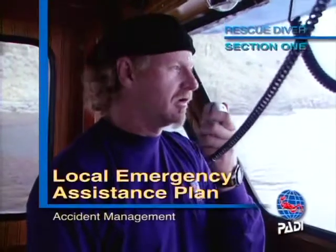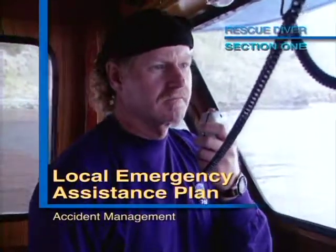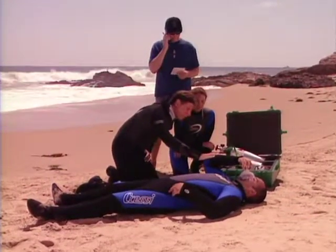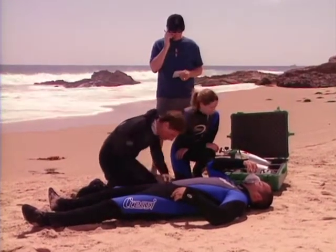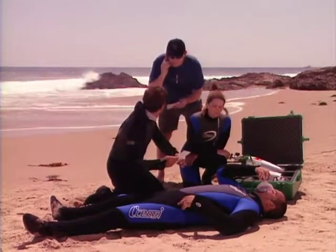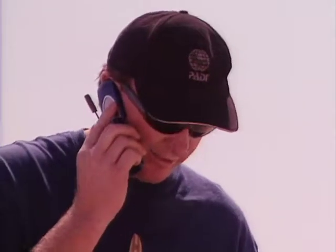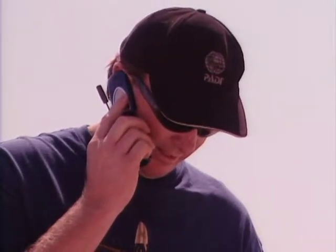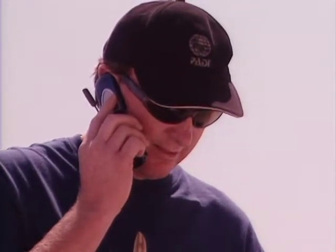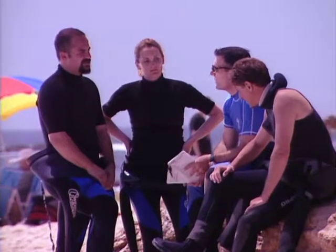You may have noticed that steps 4, 5, and 6 involve contacting help. A local emergency assistance plan saves time in an emergency by providing contact information for local emergency medical services, police, Coast Guard, or other appropriate services. You should also list the emergency number for DAN, the Divers Alert Network, or other appropriate local diver emergency service. Your instructor will tell you what contact information applies to your area.